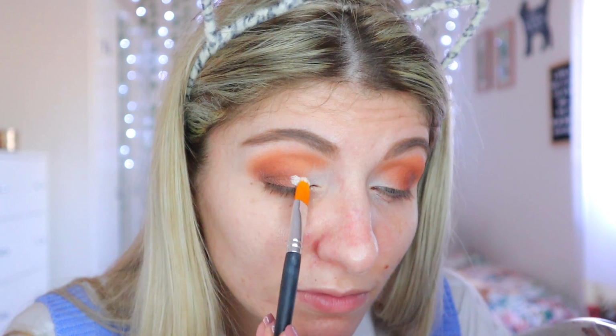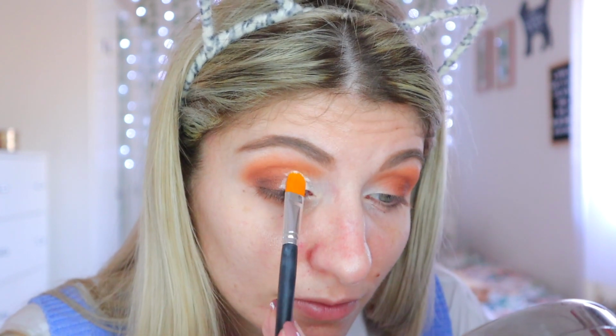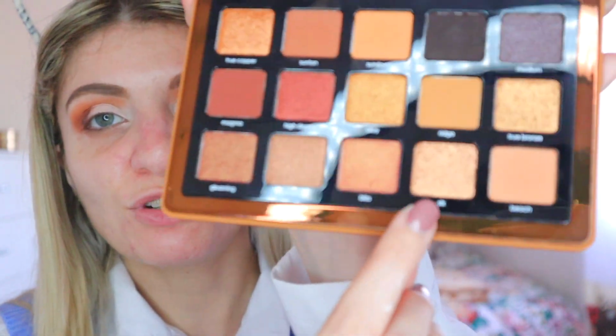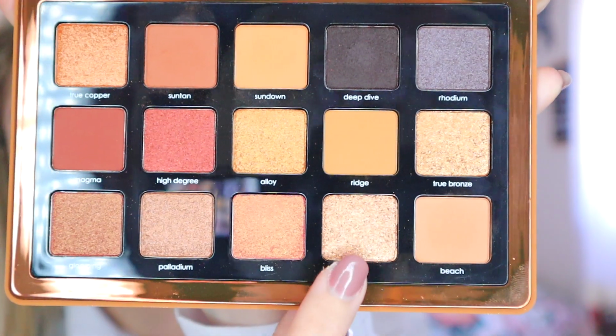So this is what I have right now. And I think the best thing to do would be to basically do a half cut crease. Taking my Wycon brush, which is what I use to create a half cut crease. Okay, I like that. I think I really like this one. Silk is really calling my name. I really like this shade. So that is the shade I'm going to use because it's calling my name.